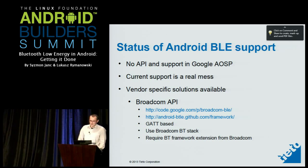I mean, even with Android 4.2, where the default Bluetooth stack is Broadcom at the moment, this distribution lacks the framework changes which allow you to use this Broadcom API.